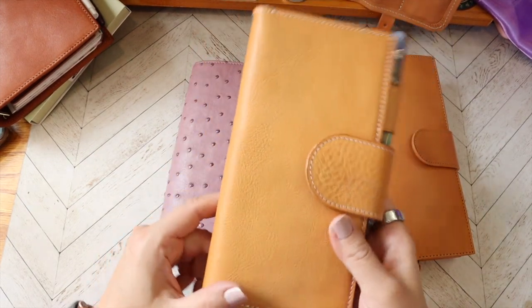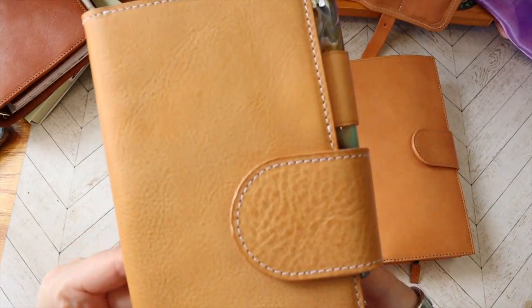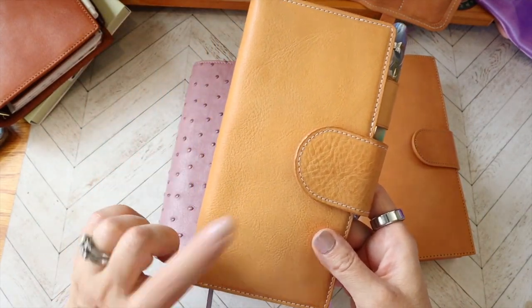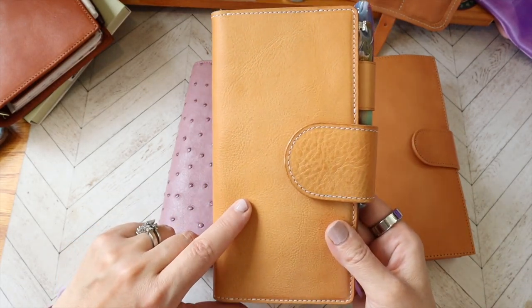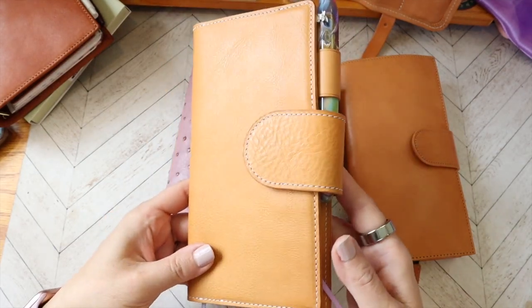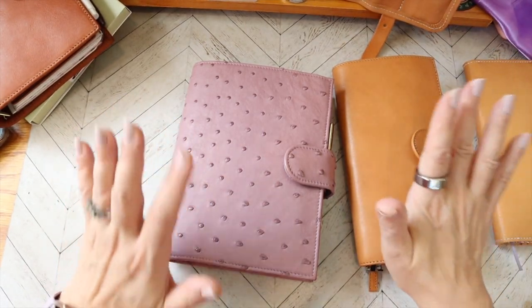This particular cover is for sale if anybody's interested. It's an Eternal Leather Goods. It is beautiful, but I have another Moterm Weeks coming, and this is in that high-end planner classification. It's $215 shipped, and yeah. So I'm definitely downsizing my stash big time.